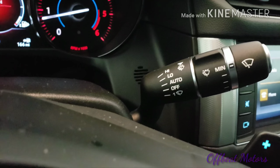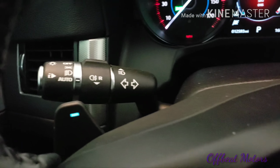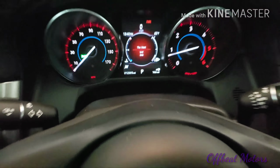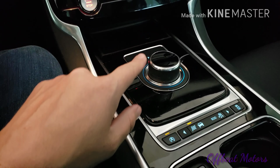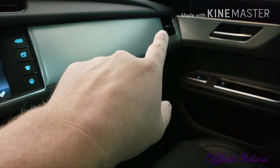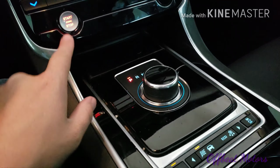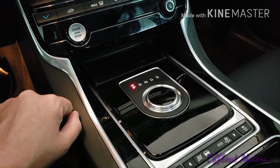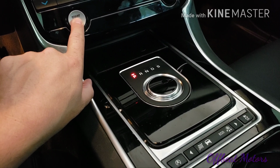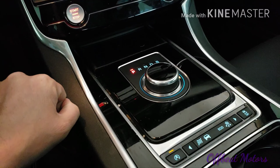It's got automatic wipers and auto headlights, as you would expect. So it's got all that stuff. This knob goes up and down with the vehicle, sort of like the vents. When you turn the car on, the vents open, and this will come up. I'll demonstrate that now. See? And then, boom, it comes up.